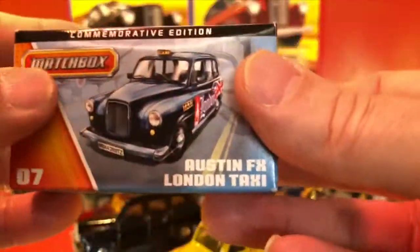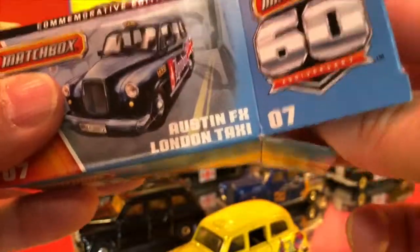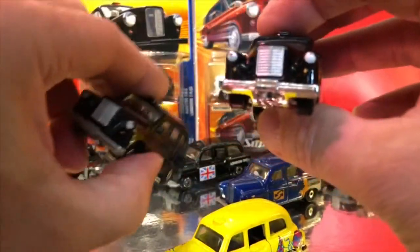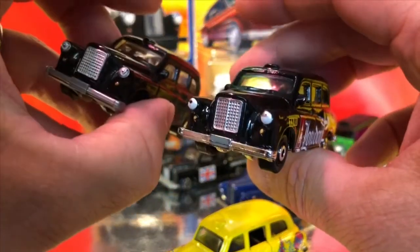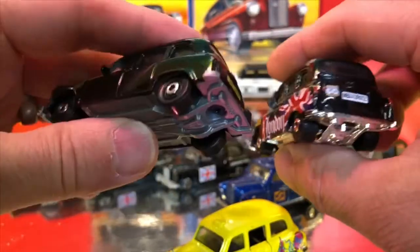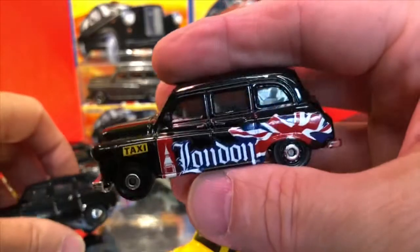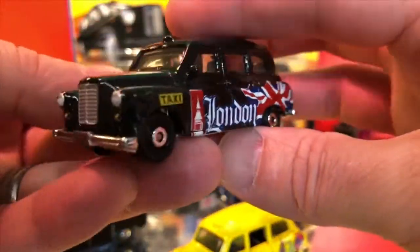Let's take a look at this FX. Possibly one of the nicest ones I've got. I love this piece. Again, fully tampoed up as compared to its mainline. No, well, not really. The mainline version isn't too bad. But of course we have the addition of lots and lots of lovely flyers and stickers.